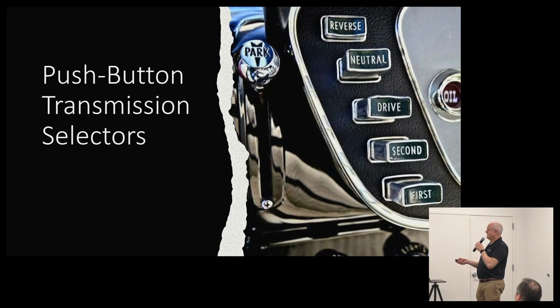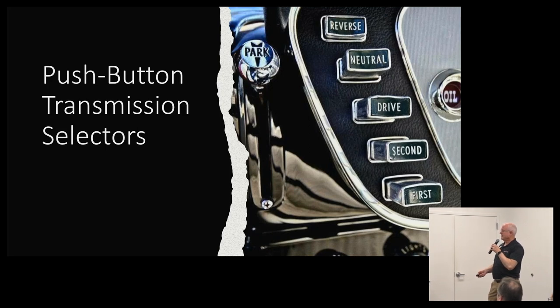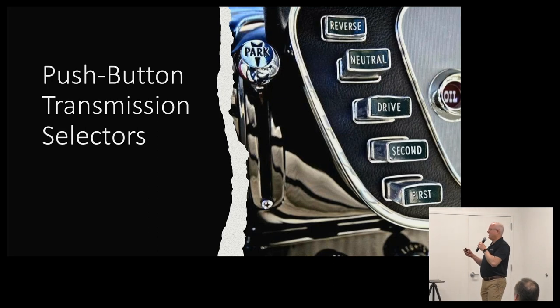But you'd throw this lever down to put it in park. Edsel, yep. Throw this down to put it in park to start the car, then throw it off park and push whatever button you want to go for a direction. Worked pretty good. My understanding is, because I looked up and thought, why did they quit doing that?